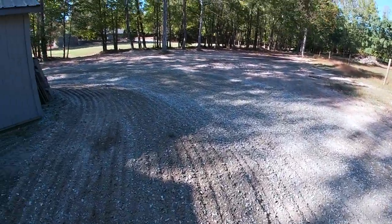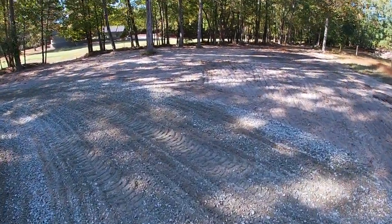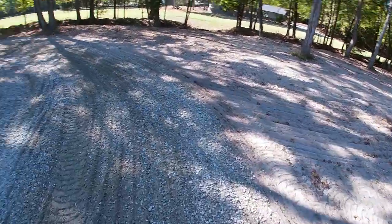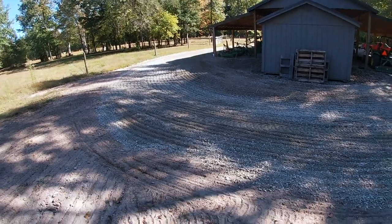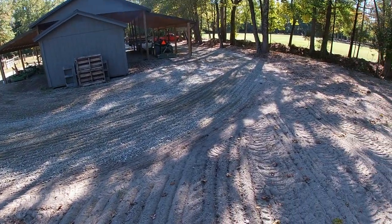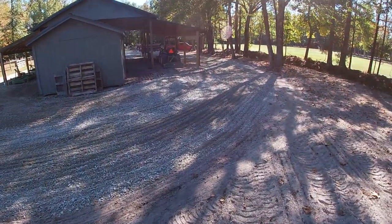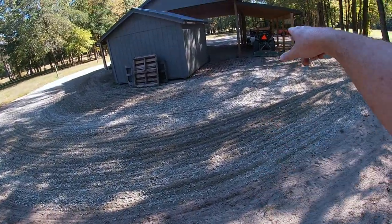And then as some time goes by, I'm sure I'll be bringing some more loads of gravel in, because I will eventually gravel more up here as well. But man, that is looking so good. I'm getting excited, absolutely.